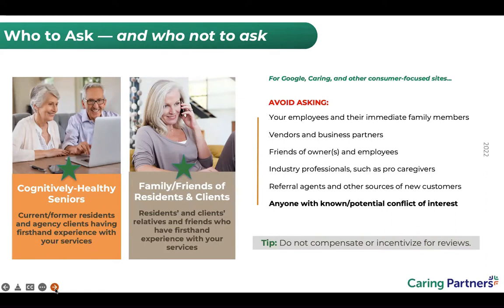And never buy online reviews. In recent years, the Federal Trade Commission has been increasing its focus on fair practices in online consumer reviews, and has specific guidelines about paid or incentivized reviews. So unless you have an ace legal team that's thoroughly analyzed and blessed your review generation activities, I recommend you stay away from any compensation, stay away from incentives. So $500 off first month if you give us an online review. Stay away from that. Don't do it. Resist that.